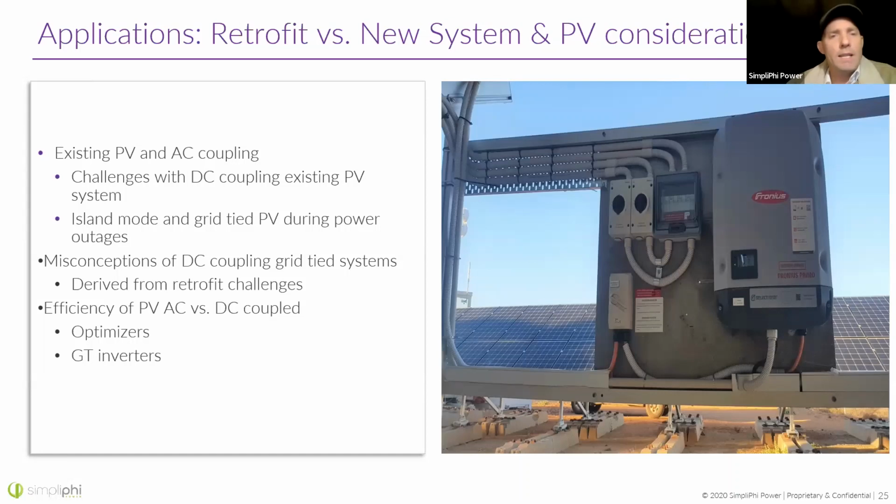When you have an AC coupled system, you don't need optimizers that are built in. Additionally, the inverter is capable of controlling the AC output from the microinverters, and so you also don't need to have those rapid shutdown modules.